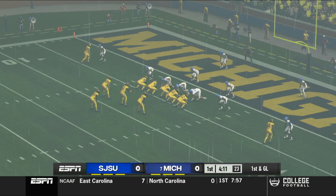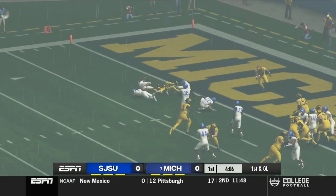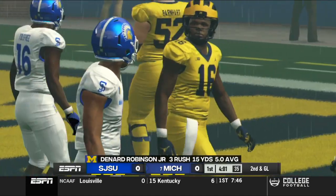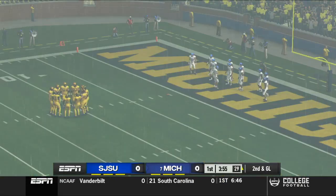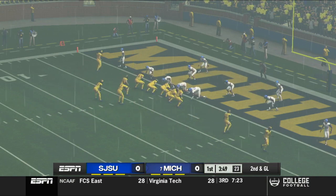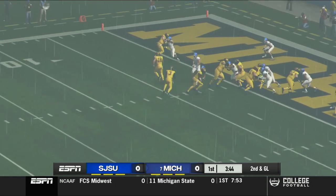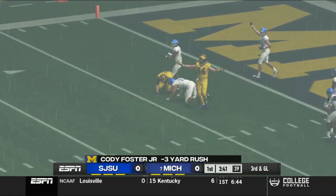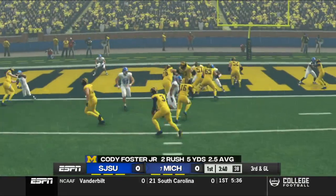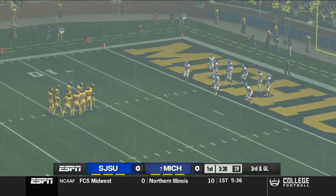It's first and goal. Ball on the 4-yard line. Tackle at the one. A couple, maybe 3 yards on that run. That brings up second and goal. They'll bring him down around the 4-yard line. You know, it looked to me like he should have made the pitch, but he kept it instead and wound up going backwards. Here we go, third and goal from the 3-yard line.